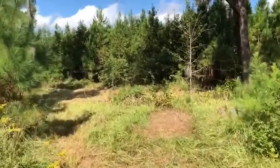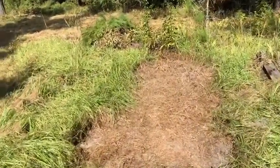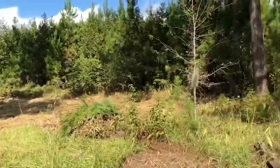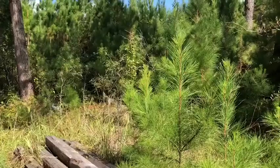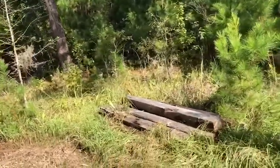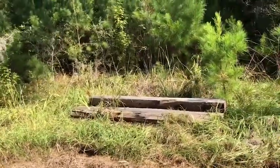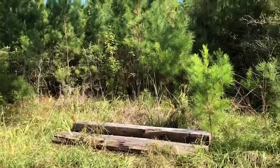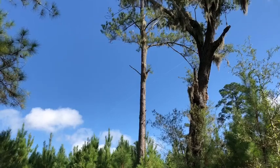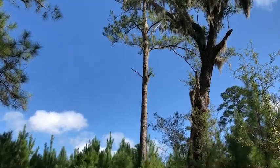To the right, you can see the dead grass where Jonathan's truck was parked, and Eric cleared out this whole area with our new Swisher trimmer mower just the other day. Right there we got some beams that we'll probably use for parking hubs or maybe for a tiny house structure. The tree right there, that big tall pine, is basically the property line, that corner of the property line.